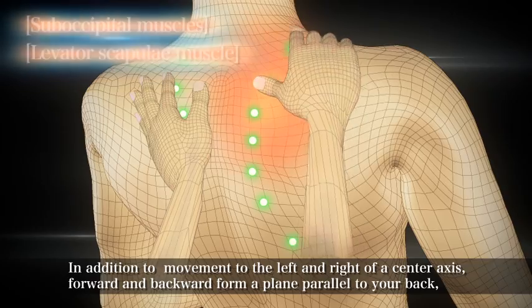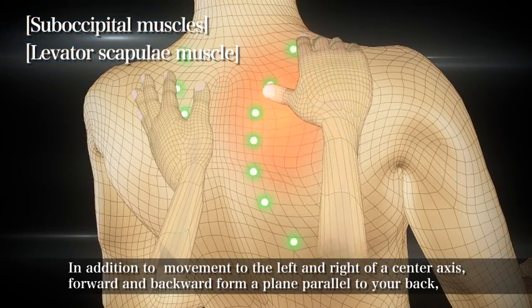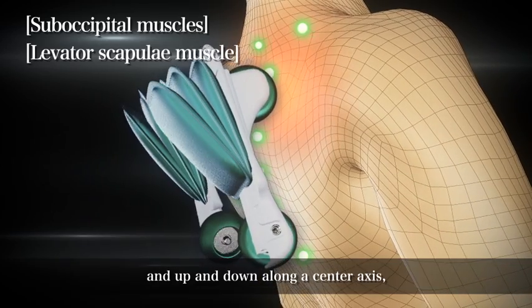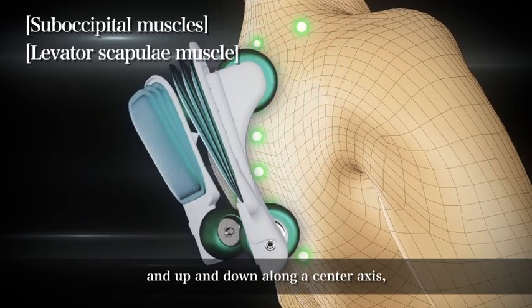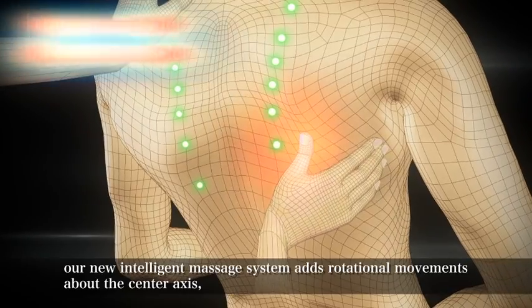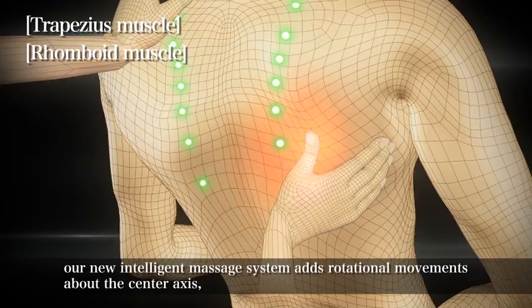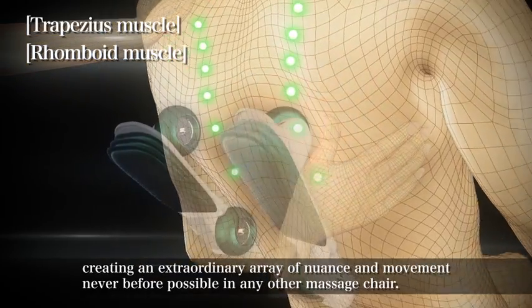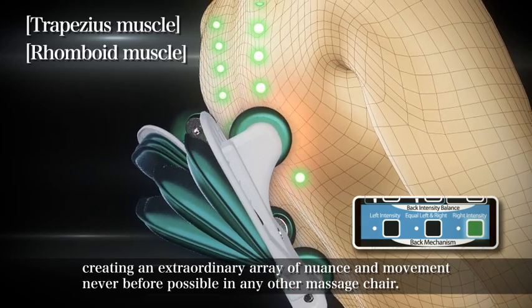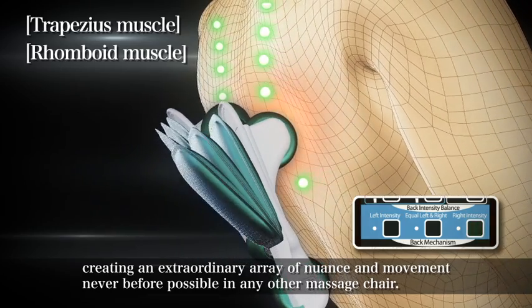In addition to movement to the left and right of a center axis, forward and backward from a plane parallel to your back, and up and down along a center axis, our new intelligent massage system adds rotational movements about the center axis, creating an extraordinary array of nuance and movement never before possible in any other massage chair.